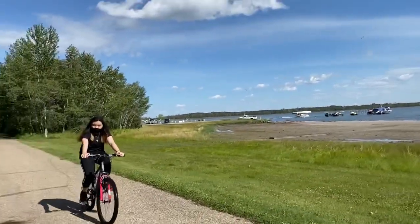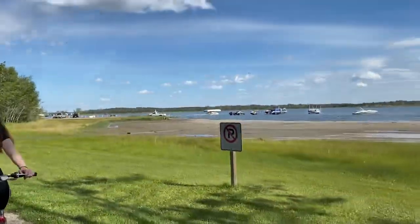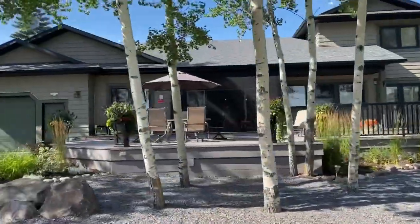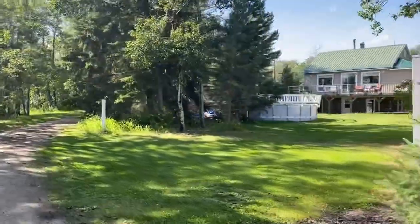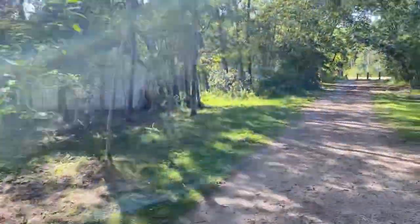And more boat docks over there as well. I believe that's mainly for the day use. Boat docks. More houses over here. Just look at how beautiful and unique these houses are. This one even has a private pool in the back. And just this nice trail that's very accessible to these homes.